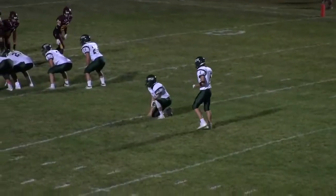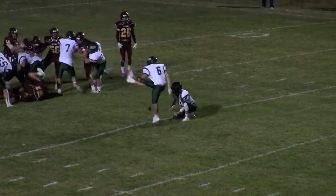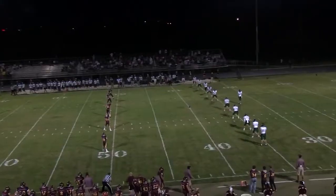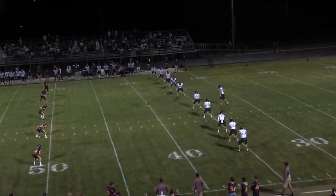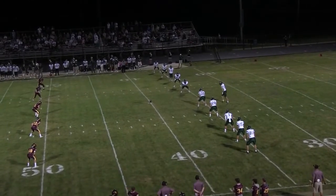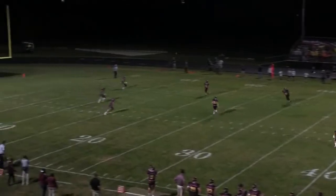Wow, what a turnaround on that fumble recovery on the goal line. That's a 95-yard drive. There you go.